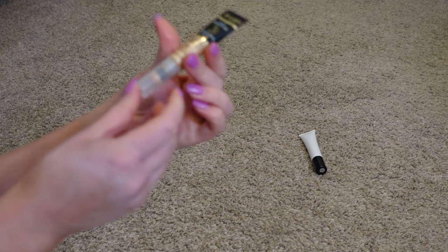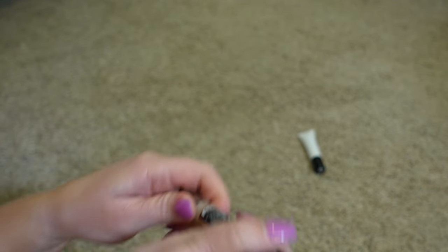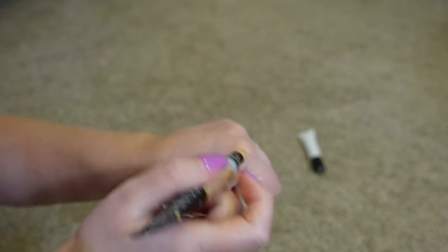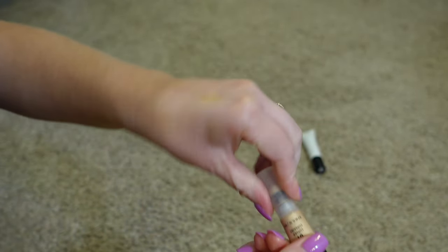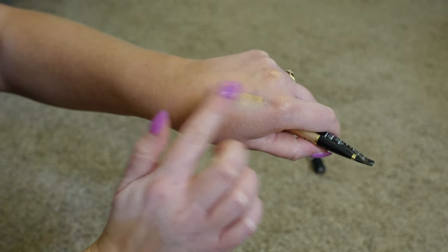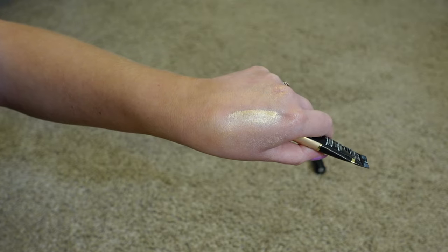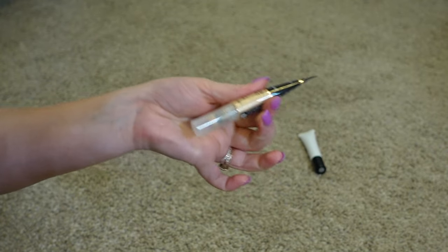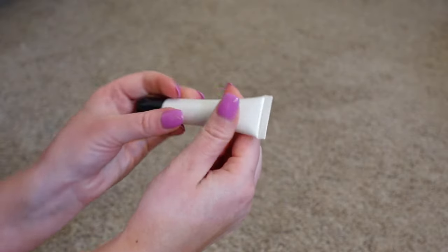So this is the Conceal and Perfect Highlighter from Milani. It's the lightest highlighter, and it's almost the same color as the one I just put down. Maybe not the exact same color, but it's in the same family and not a whole lot lighter, in my opinion. So I'm going to declutter this one because I don't really think it's a special formula. I think that the e.l.f. one is better.